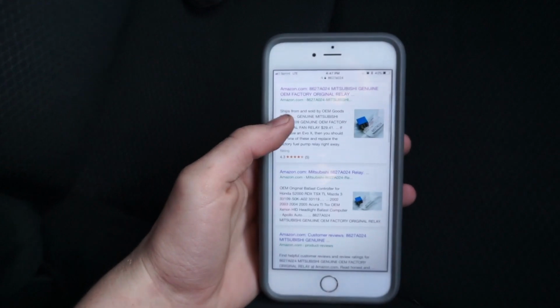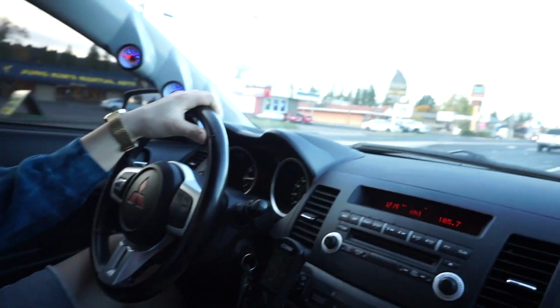Right there, we're at NAPA. So we're gonna run in there and see if they got the fuel pump relay that we need. It's the blue one. Never driven hard. Never driven, all highway miles. Oil change every 3,000 miles.